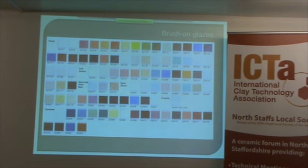And this is a range of brush-on glazes. Quite a wide range of colour. Most of these are designed really for use on earthenware clay bodies. And certainly it's true that at earthenware you can get a far wider range of glazes and glaze colours than you can get at higher temperatures.